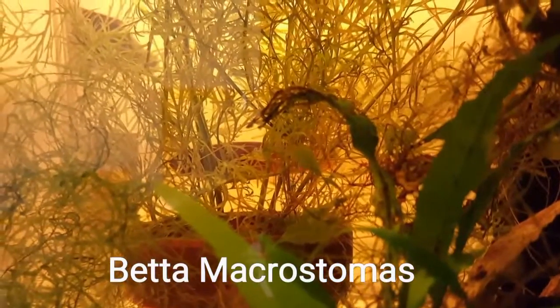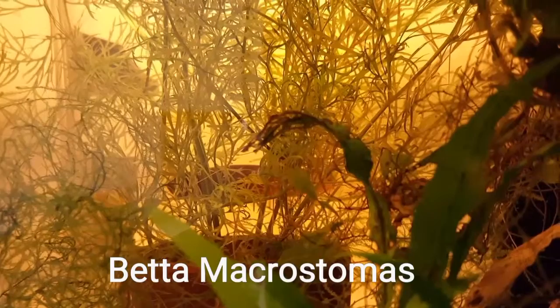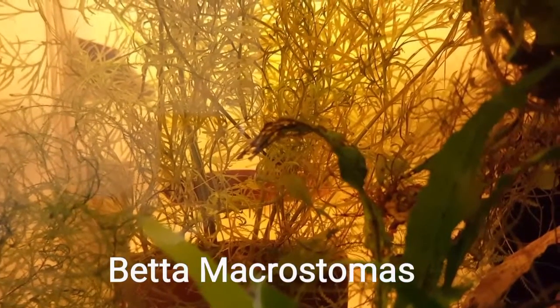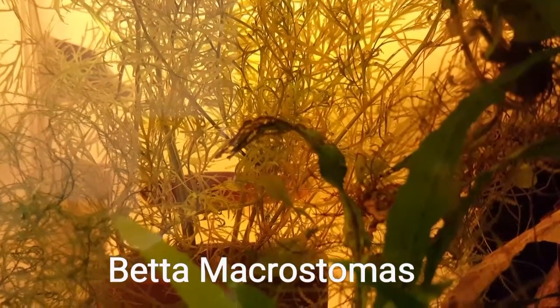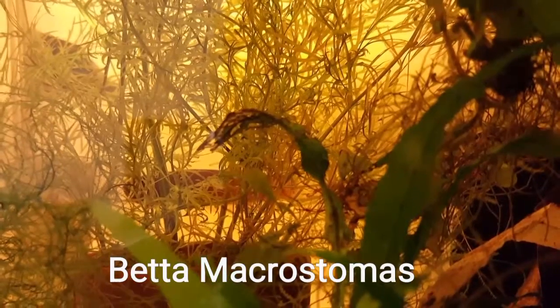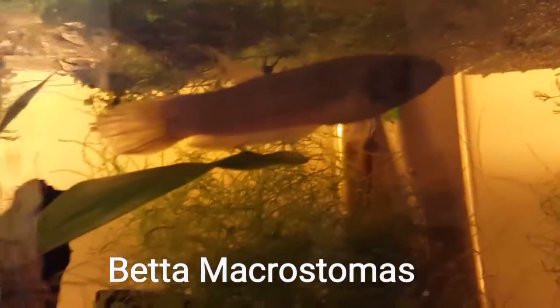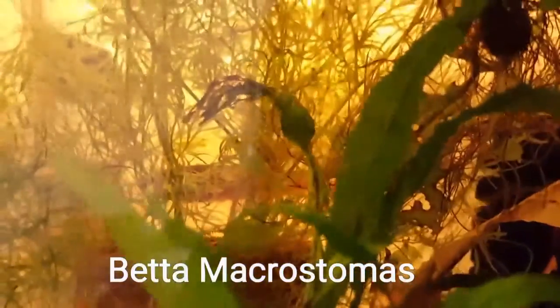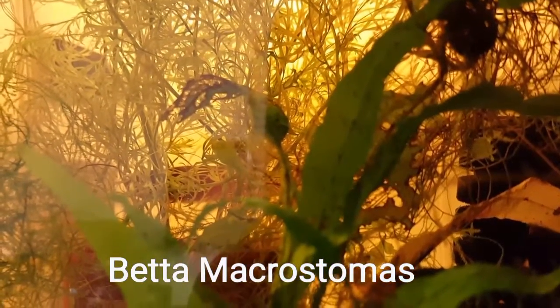But he's been pretty much staying in that same spot all day, which I've never seen him in that corner before. I usually take out the male and strip him, but this time I'm just gonna leave these guys here, meaning dad and mom, in the tank, and just let nature take its course. Let him release on his own.